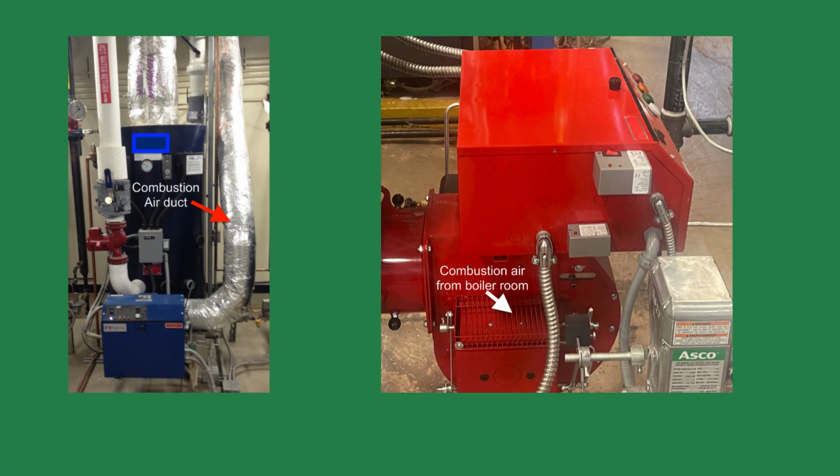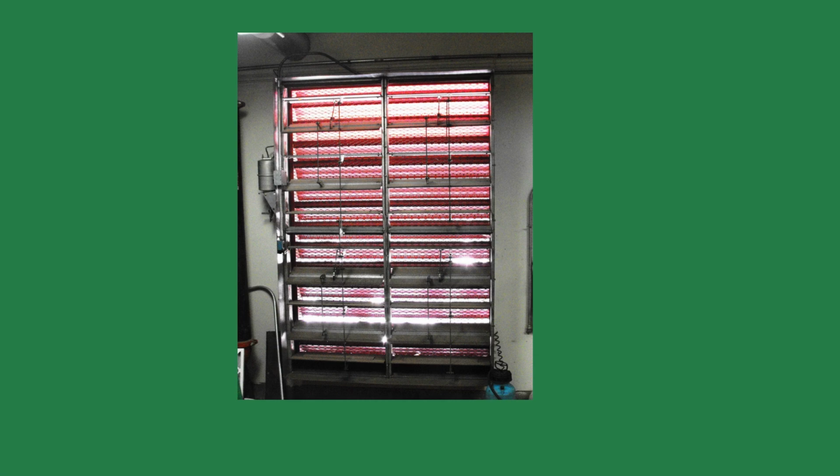Think about direct ducted combustion air for each boiler. This is common for mod-con boilers, but can also be used for standard power burners. The combustion air louvers can be resized lower if using this method. Recalculate the combustion air openings. You may find the openings are oversized and can be reduced in size.